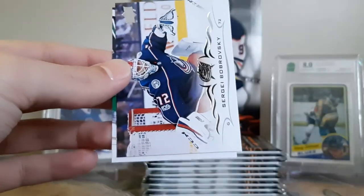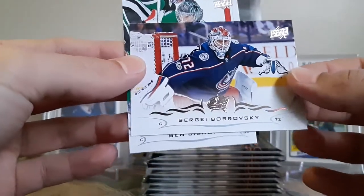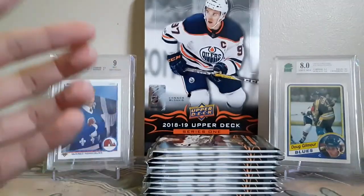Next up, we got Andrew Ladd. A regular base of Sergei Bobrovsky to go with our clear cut. And Ben Bishop.